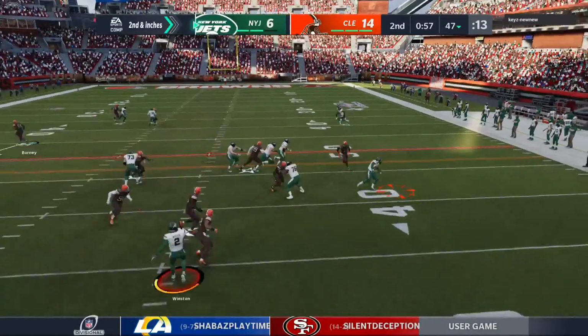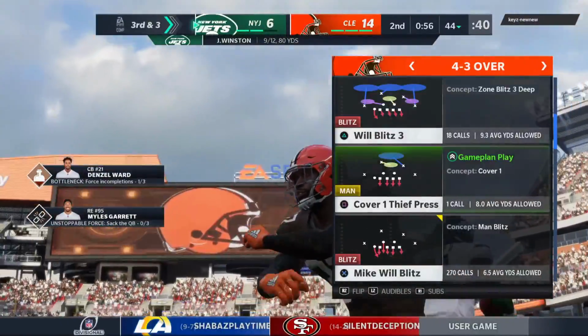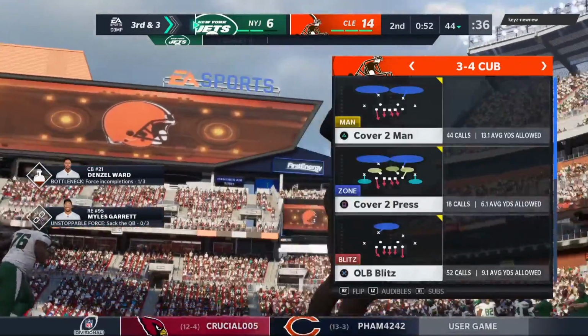Looking to throw again on second down. Winston. Now they go screen. It's complete. And he got blown up. Losing yardage on the play back at the 44.